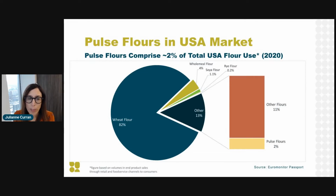In the US food market, wheat flour is predominantly used as a source of flour, but there are a lot of other flours being used, including wholemeal flour, soy flour, rye flour, rice flour, barley flour, quinoa, and then pulse flours, of course. And the volume of pulse flours is actually about 220,000 tons. Although this is small compared to the wheat flour volume use, which is estimated at about 13 million tons, there's still a lot of opportunity to use significantly more pulse flours in the packaged foods sector and in ingredient processing due to the volumes that we produce here in Canada. We grow about 7 million tons of pulses. So a lot of potential there for more value-added processing.